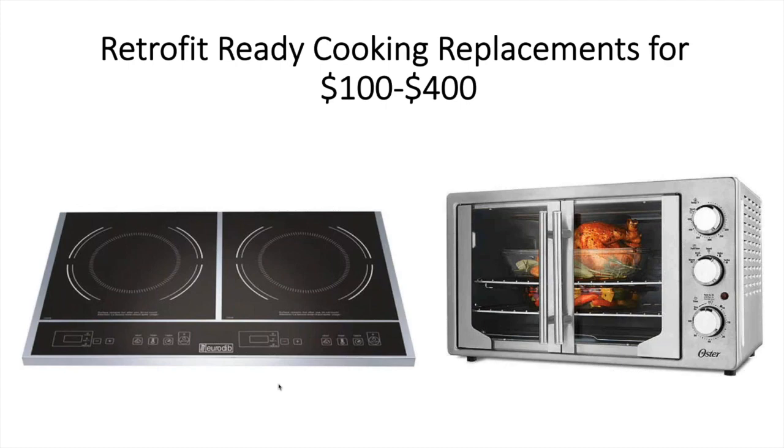I didn't get a fancy new stove. I got a Eurodib 2-burner, and I got 2 of them. They're each about $200. So now I have 2 cooking stations in my kitchen, so my wife can cook at the same time I can, which I love, because I used to have a lot of fights around sharing the stove. It's a small kitchen. So now I got 2 cooking stations, and it's induction. It's super fast. Everyone loves it more.